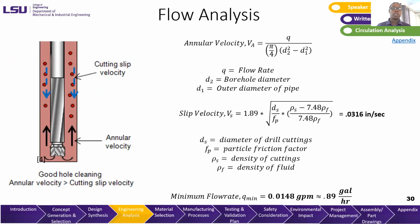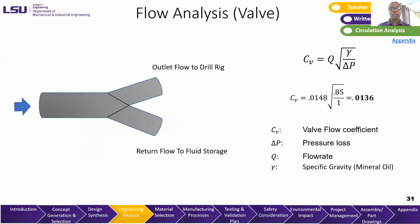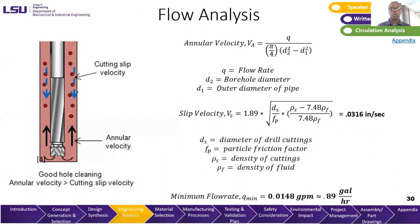For the flow analysis, we're just making sure that our annular velocity is greater than the slip velocity. So the annular velocity is just the speed at which the fluid is coming up the annulus and out of the wellbore. And the slip velocity is the speed that the particles would fall back down to the bottom of the wellbore. So we calculated the slip velocity to be 0.0316 inches per second. And if we make our annular velocity slightly above that, we come up with a minimum flow rate of 0.0148 gallons per minute, which is just below 1 gallon per hour.